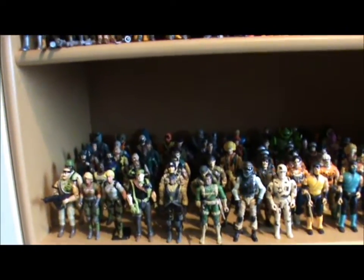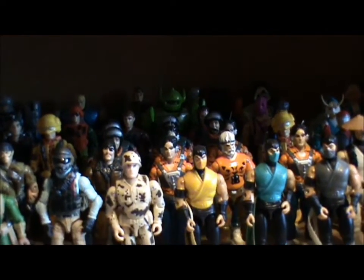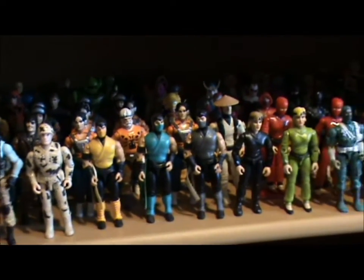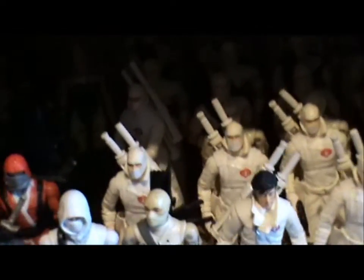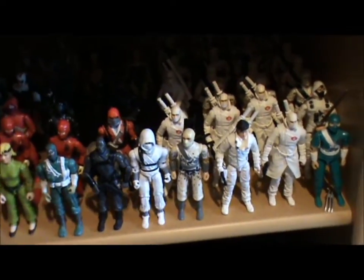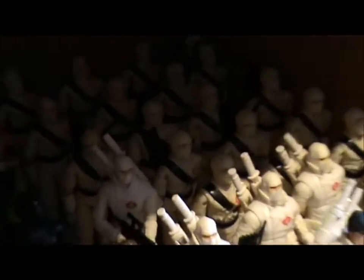The next shelf is a bit more eclectic. There's some random G.I. Joe figures there, and also a lot of European exclusive stuff, and Mortal Kombat figures. Next to them are most of the ninjas from G.I. Joe. And we round everything out with Storm Shadow. Well, Storm Shadows. Okay, basically every single Storm Shadow I could ever find at a flea market. This is why I'm making a video and not taking pictures, because pictures can be said to be photoshopped.